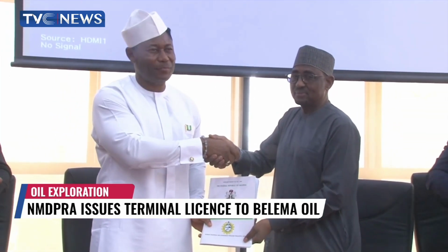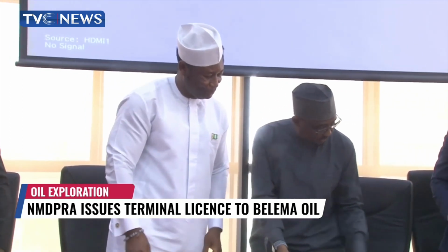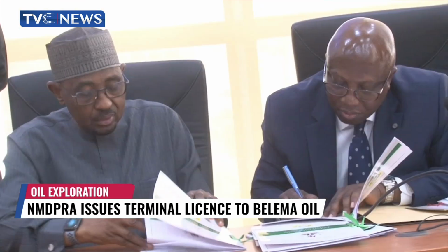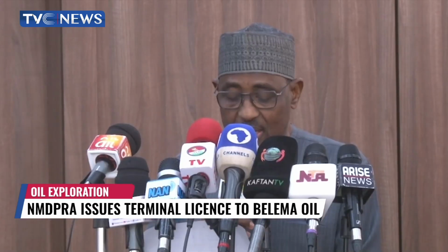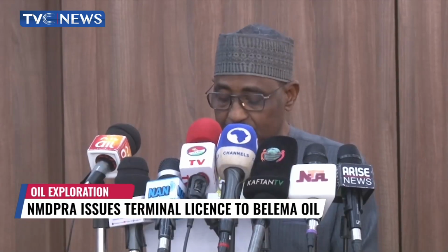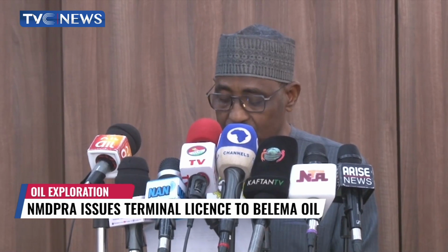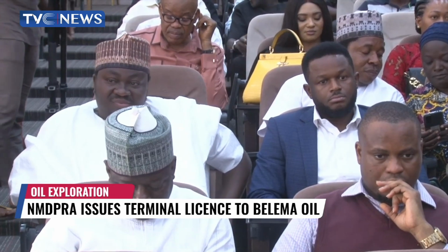The Nigerian Midstream and Downstream Petroleum Regulatory Authority has now issued a terminal establishment license to Belema Sweet Export Terminal. This is pursuant to Section 174 subsection 1A of the PIA. In line with this, the authority has processed and hereby approves terminal establishment licenses. The second one is Belema Sweet Export Terminal Limited to establish a 2 million barrels crude oil terminal at 20 nautical miles of Kula, which is in the southern part of the exclusive economic zone, Nigeria.